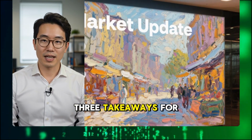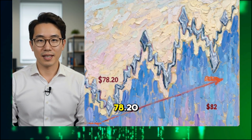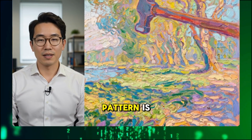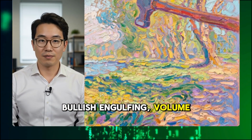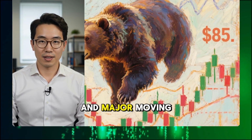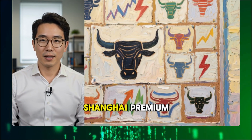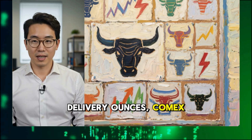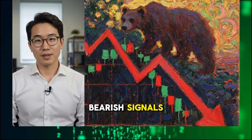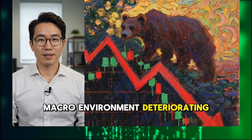Here's where we are. 3 takeaways for what's next. Number 1, the 48-hour warning was correct. Silver tested $78.20, bounced to $82 exactly as predicted. The technical reversal pattern is textbook: hammer candle, bullish engulfing, volume spike. But we're still in a bear market structure until we reclaim $85 plus in major moving averages. Number 2, the evidence is mixed. Bullish signals: 47% Shanghai Premium, 12.8 million delivery ounces, COMEX inventories at 36 million and draining, technical reversal confirmed. Bearish signals: below all moving averages, lighter volume on bounce, government shutdown risk unresolved, macro environment deteriorating.